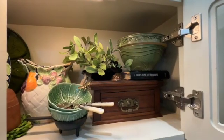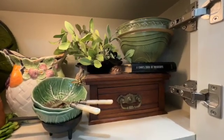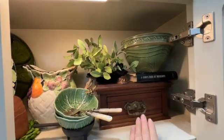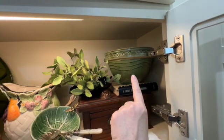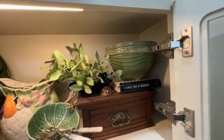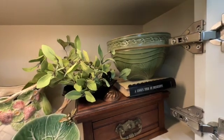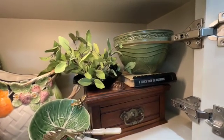So I wanted to show you another part of my kitchen that is mostly thrifted. I'll start with the bowl. I found this bowl just recently in January at an estate sale. I don't think I got this on video. I actually found 3 bowls that are green, and I was told they're McCoy, and a green pitcher.